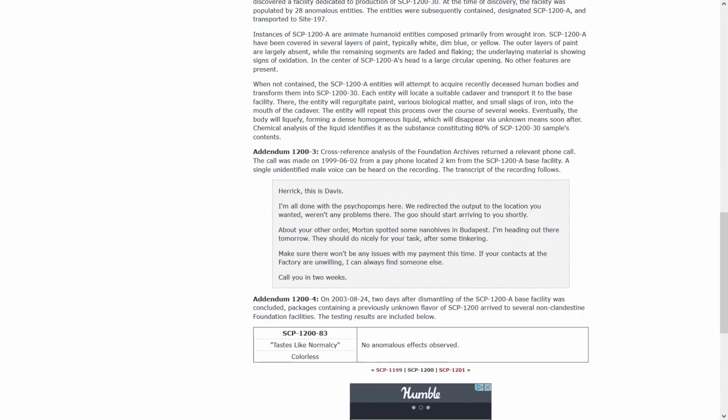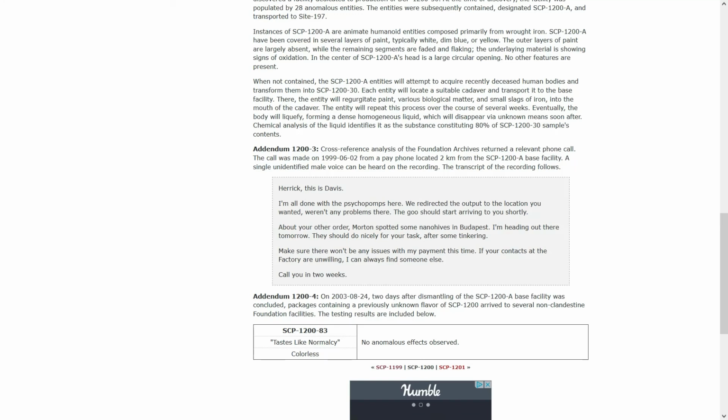When not contained, A entities will attempt to acquire recently deceased human bodies and transform them into SCP-1230. Each entity will locate a suitable cadaver and transport it to the base facility. There, the entity will regurgitate paint, various biological matter, and several slabs of iron into the mouth of the cadaver. The entity will repeat this process over the course of several weeks. Eventually, the body will liquefy, forming a dense homogeneous liquid, which will disappear via unknown means soon after. Chemical analysis of the liquid identifies it as the substance constituting 80% of 30's sample contents.